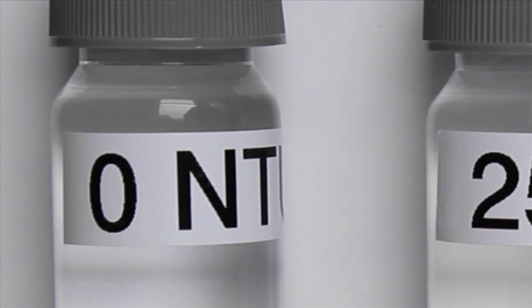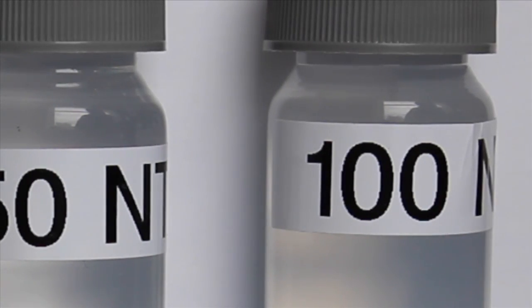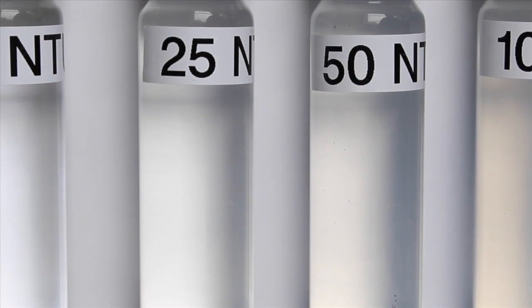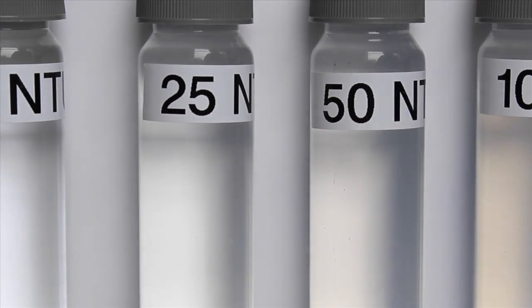This is what 0, 25, 50, and 100 NTUs looks like in water. As you can see, it's hard to tell the difference. And don't forget, in Washington State, the benchmark is 25 NTUs.